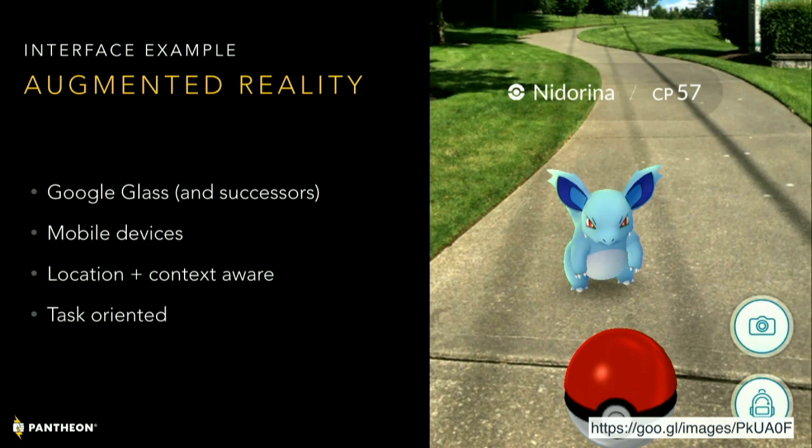Whatever, trivial. But I think it's really interesting because I think augmented reality is going to sneak up on us faster than we expect. These, you know, using devices that are location and context aware, and task oriented. Again, the task here is entertainment.